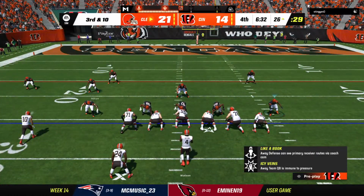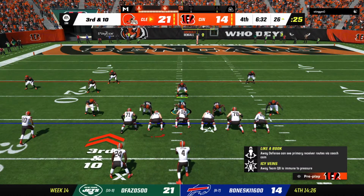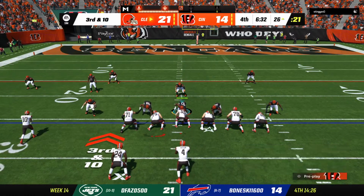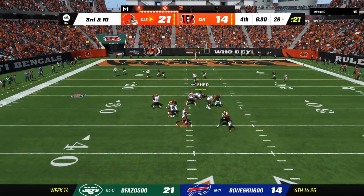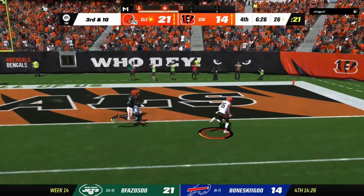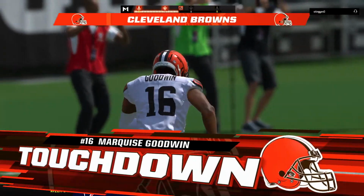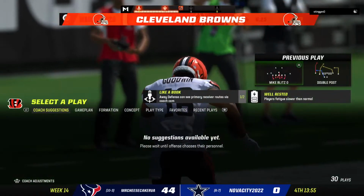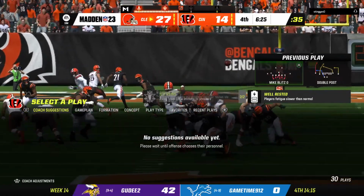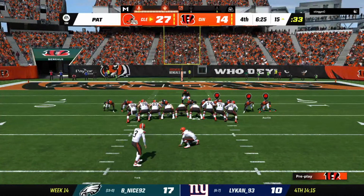The Browns on 3rd down. A perfect 4 for 4 thus far. This is 3rd and 10. Back to throw, Watson. Goodwin able to haul it in. Touchdown, Browns. Marquise Goodwin, 26 yards. And the Browns look like they're about to put an end to their 2-game losing streak as they add on to their lead. York on now for the extra point.